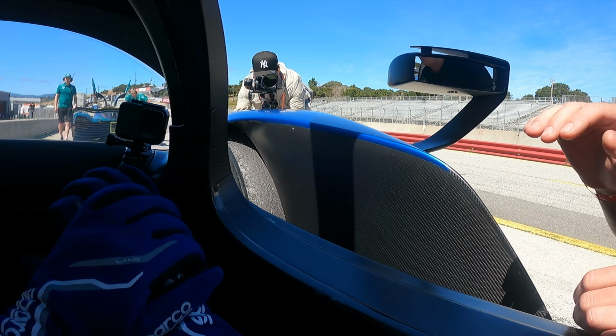So probably the most impressive part of the ride in the car was experiencing the G-forces in the turns. And it's hard to comprehend while you're actually riding in the car how fast you're going. But reviewing the footage, I'm like, oh my gosh, I can't believe that was the experience that I had. Of course, one of the most impressive factors about the car is the aerodynamics and the way it takes turns.